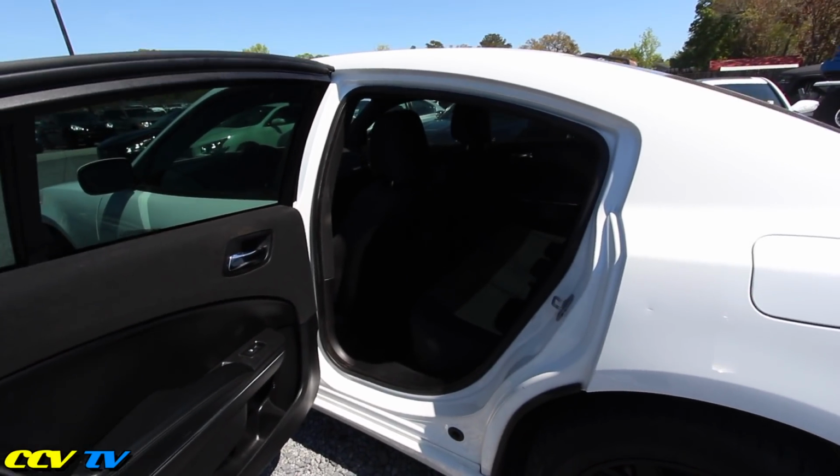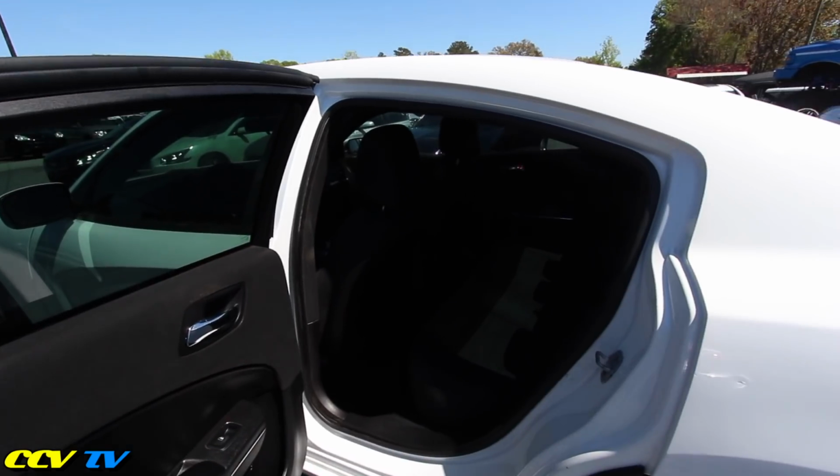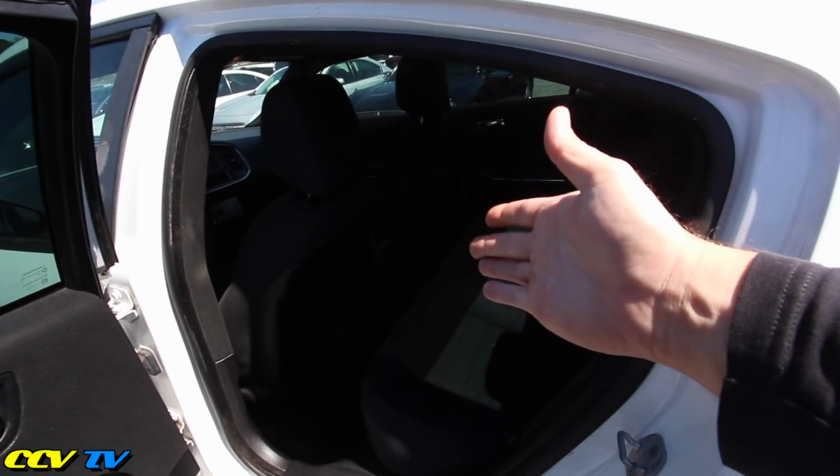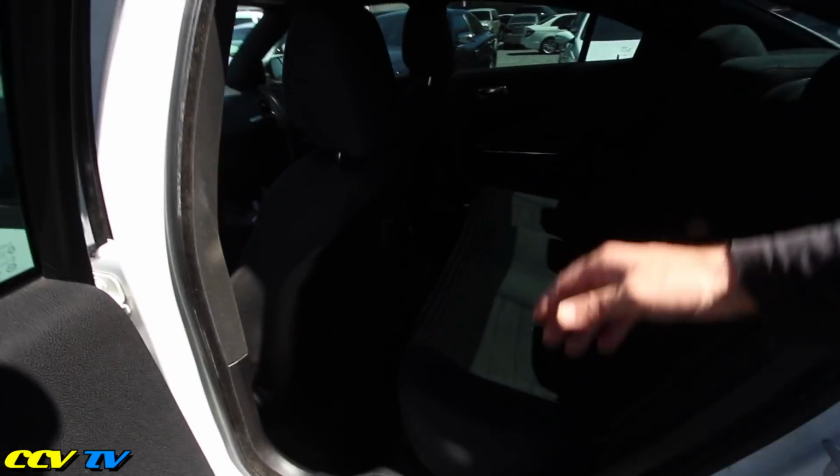So earlier we were inside sitting in the car and we were talking about interior space. Let's go ahead and hop in real quick and see what kind of interior room we got. Again, I'm a guy that's 6'1", 215 pounds.